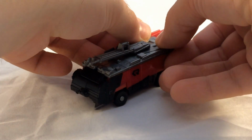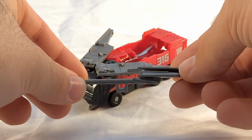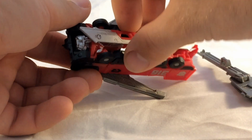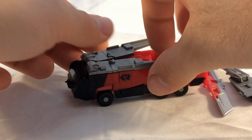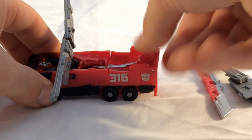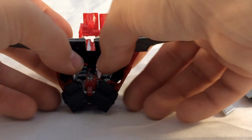So to transform him, first thing you do is you take the kibble cape and you separate it, and that allows you to detach the weapon. That is a brilliant integration. You honestly can't tell it's there until you take it off. And at that point you can also take the sword off, and we'll add those back when we get to robot mode. You bring these forward a bit, and then this entire assembly rotates up. The feet fold back like so. The arms unpeg from under here, and this entire front section also folds out.